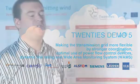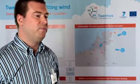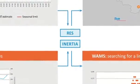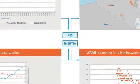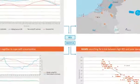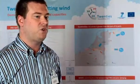During the second year of the project, we installed a 24-hour forecast of the ampacity of the lines. And at the moment, we are developing a 48-hour forecast as well. We also installed a WAM system for monitoring the stability of the system using PMUs. And we are now able to link the flows on some overhead lines with the stability of the system. Finally, we implemented an algorithm to coordinate the phase shifters.